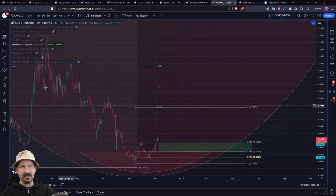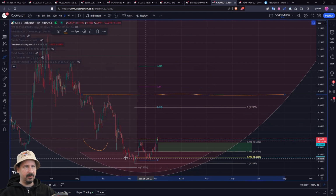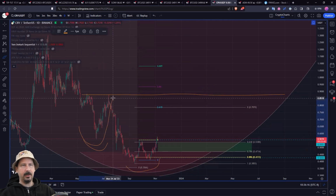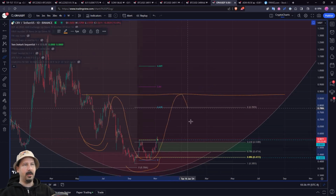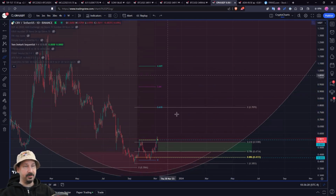And remember that saucer bottom kind of thinking? I really like shoulder, neckline, head, neckline, shoulder, go, which makes that saucer bottom. Definitely like that. It's very interesting.